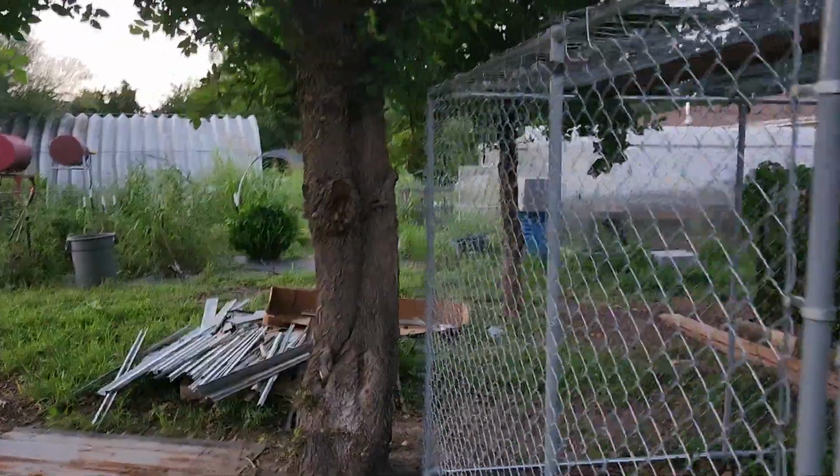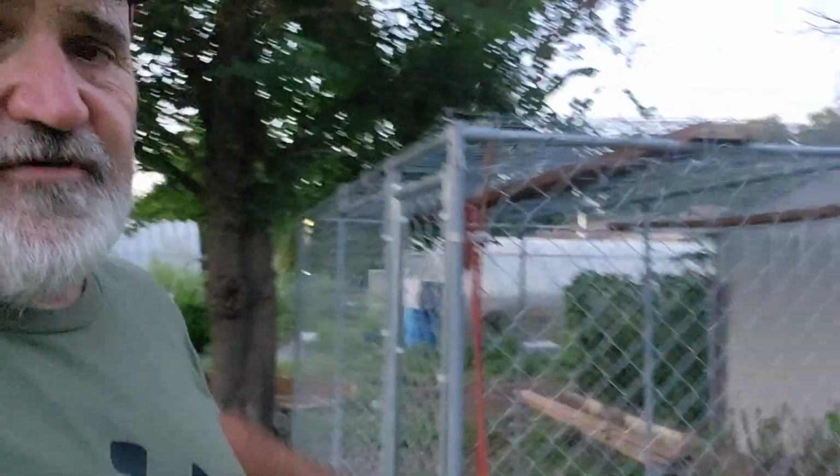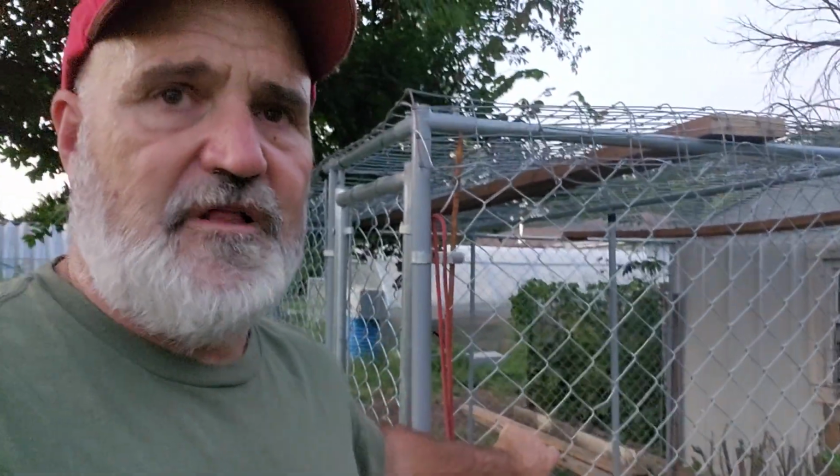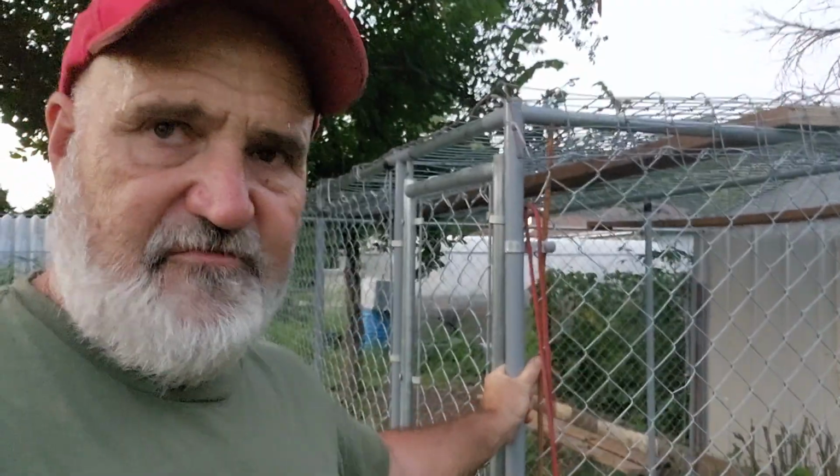Okay, now here's my thoughts on this thing. Number one, the quality of the fencing. The fencing is extremely lightweight. These tubes are lightweight. These are not your standard fence posts, okay?